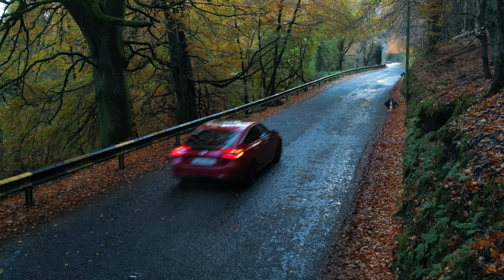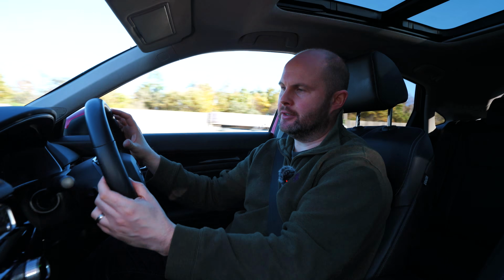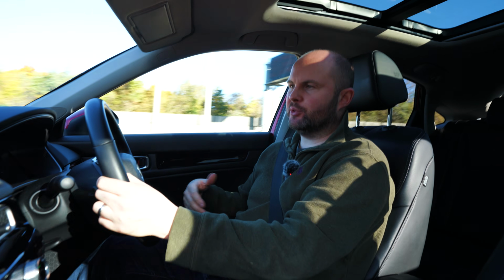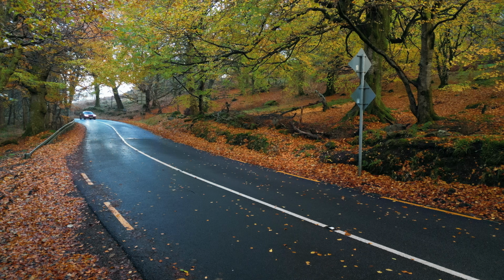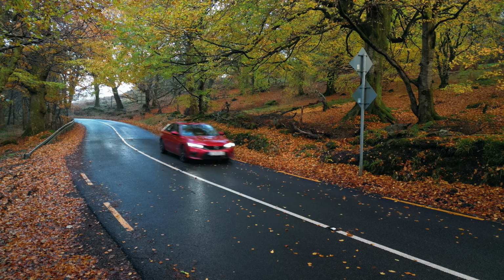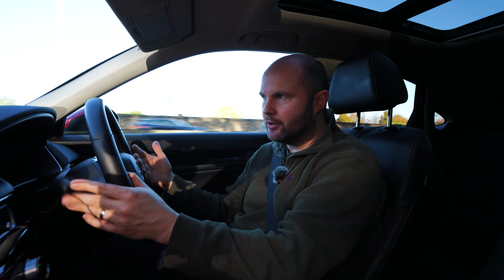A lot of the time this car is in EV mode, even at motorway speeds, which I'm doing now. If you really need a bit of extra power, you'll see that EV mode disappear, but generally it's operating within the parameters of the self-charging battery. And some people are quite negative about self-charging setups because it's like, there's no such thing. I'd look at it this way: it works in tandem with the petrol engine. It always means that there's a bit of power there should you need it for acceleration or whatever.